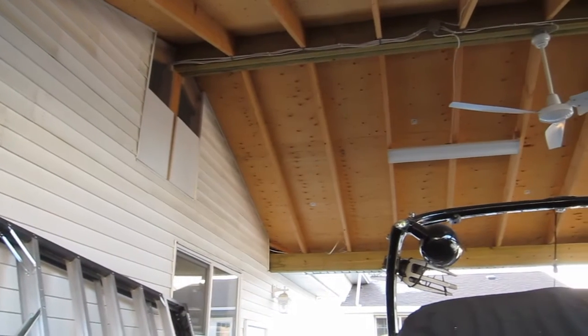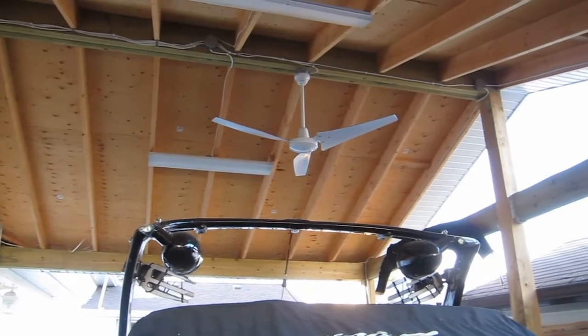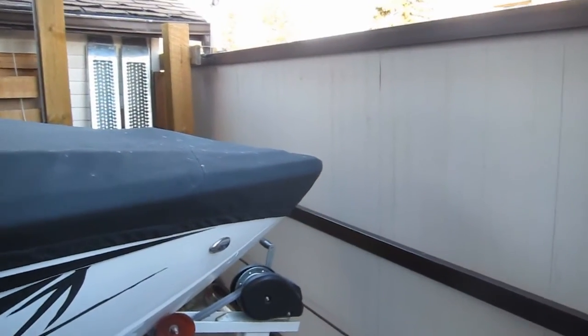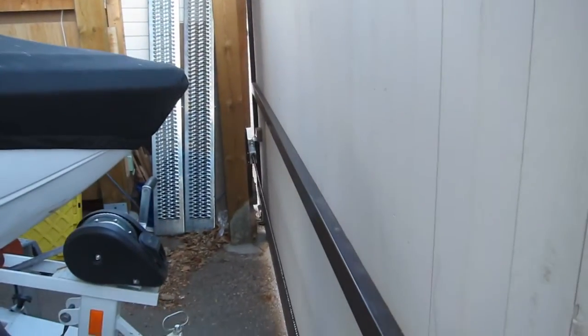Now looking up to the ceiling, I've installed a large fan, and this is actually to help keep the boat dry after a wet day at the lake, as well as some electricity for the lights. Now moving to the back of the boat port, we have the automated gate that I created. Now I do have another video on that, which I can put a link for here.